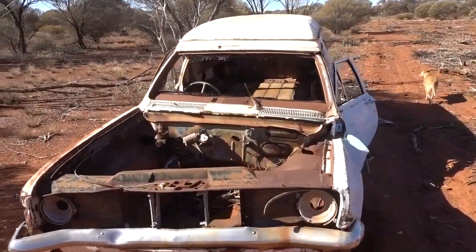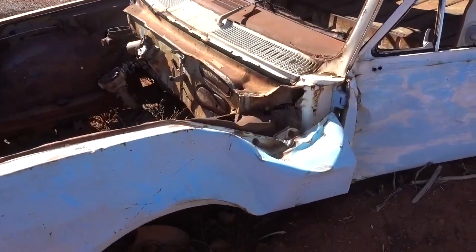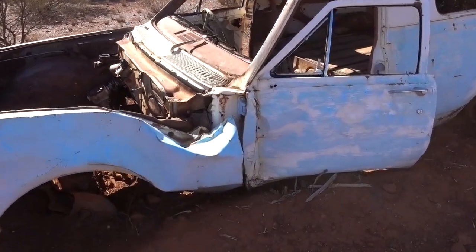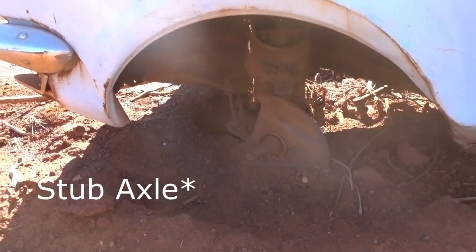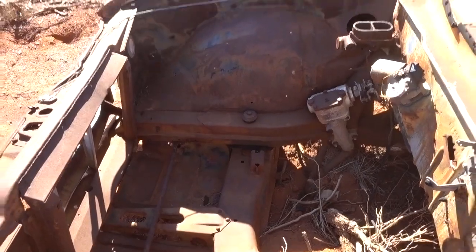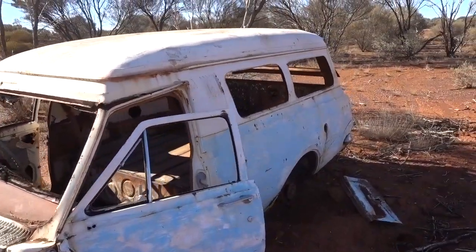Overall, it would have made a pretty good restoration project if something heavy didn't land right there on the front guard, and that door's a bit too mangled as well. But the whole front subframe's still there, the hubs are there. It looks alright in there, to be honest. It's not too bad. Obviously all the glass is missing, like every car that we find out here.